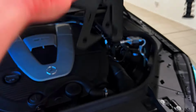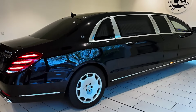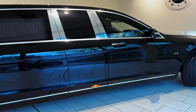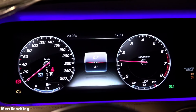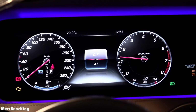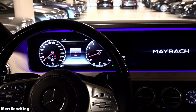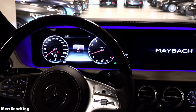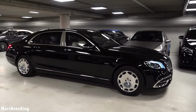Under the hood, it packs a 6-liter twin-turbo V12 engine, delivering about 516 horsepower and a whopping 900 newton-meters of torque. For security reasons, the top speed is electronically limited to around 160 kilometers per hour, which is about 99 miles per hour. So no, it's not setting any Nürburgring records, but it'll get the PM where he needs to go, with zero nonsense in between.